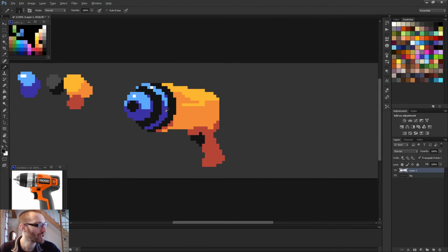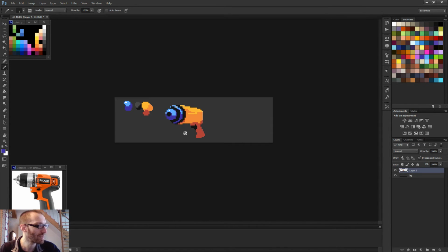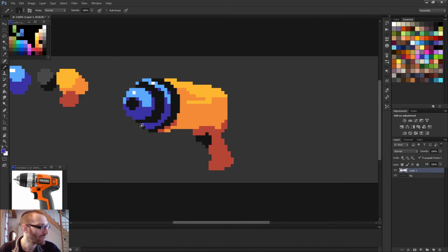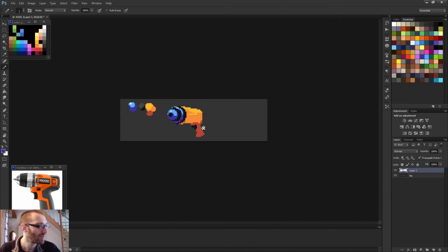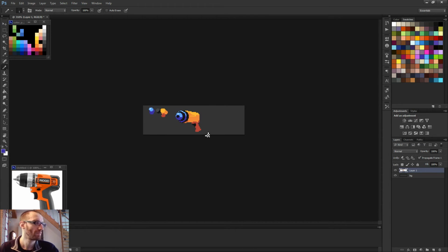I'm losing the shape, but I want to... Well, the shape was nice, but it was too close, and I want it to be rather like this. I need to work a little bit on it. This is probably better, actually.